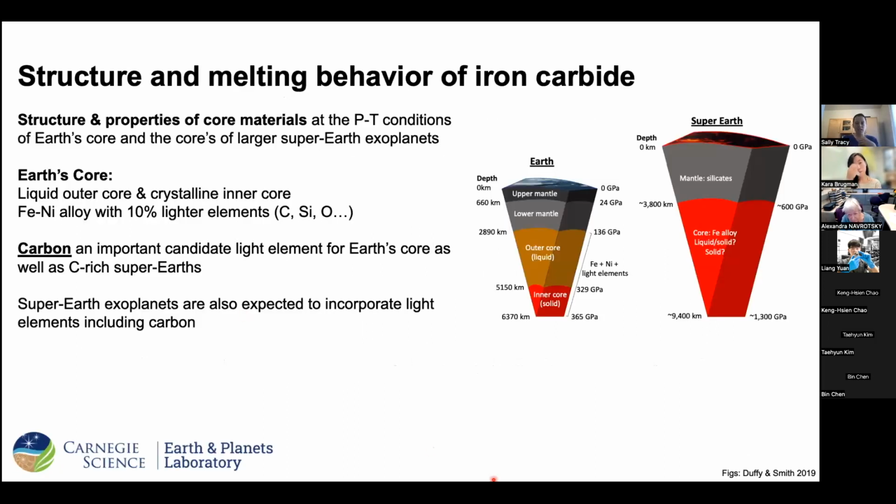So now I'm going to change gears again a little bit and move deeper to the core. In these experiments, we're really interested in understanding the structure and properties of core materials at conditions both of Earth's core as well as the cores of larger super-Earth exoplanets.